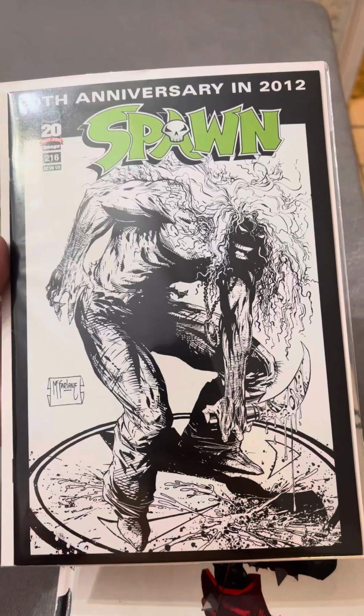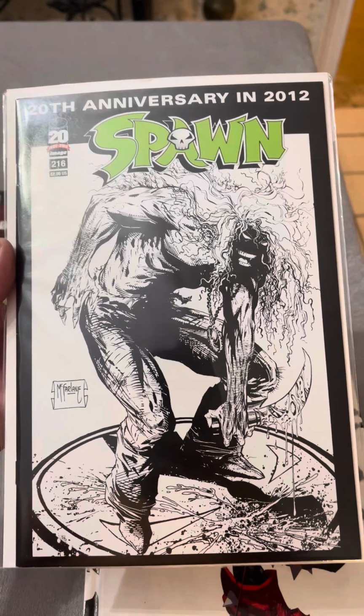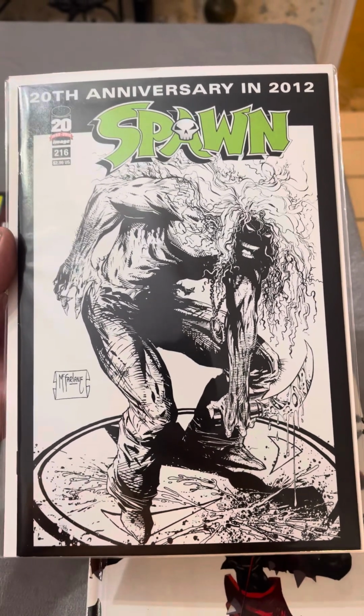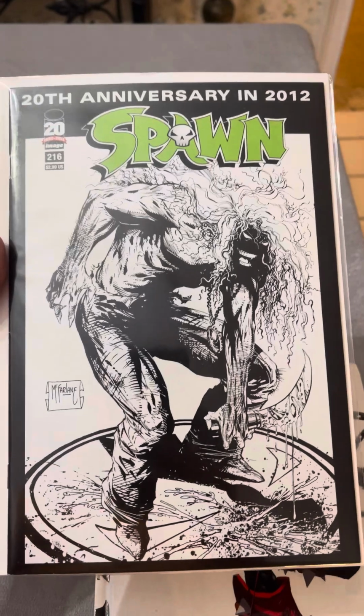Now this one goes for quite a bit of money. The other issue 216 sells for an easy 100, sometimes more. This one, when I looked up the last sale on eBay, one sold for $300. And it was from the UK, so it had $30 shipping. So somebody with tax probably spent about $350 on it.